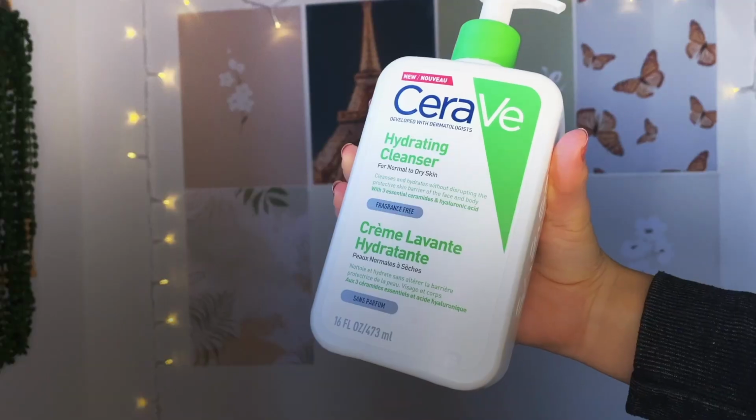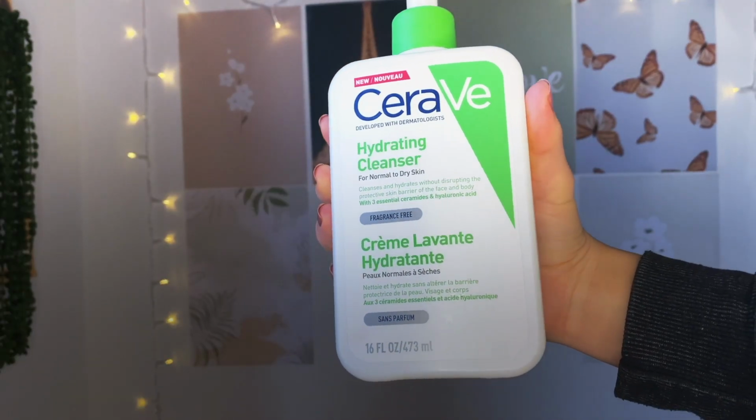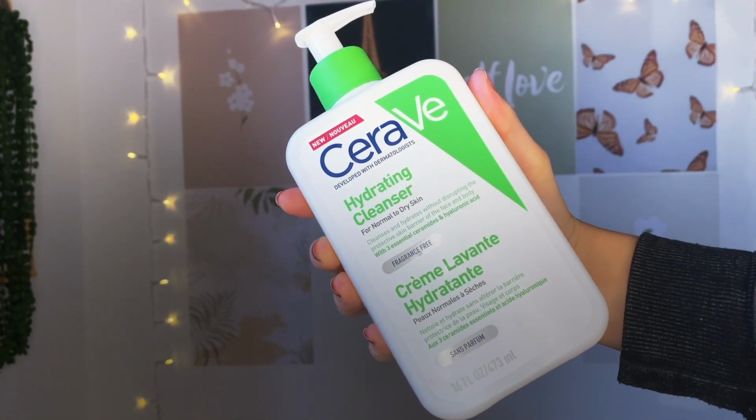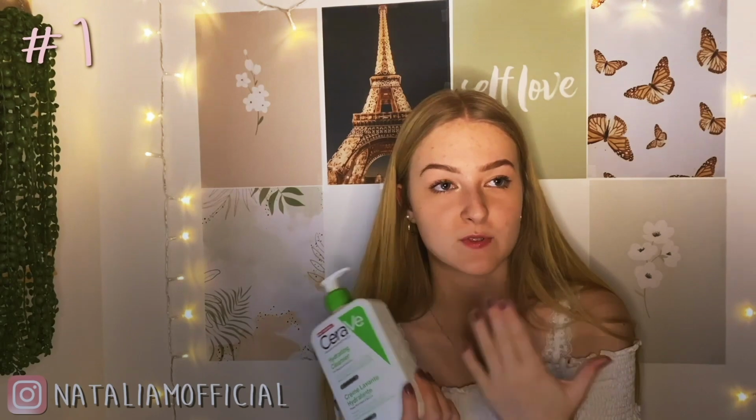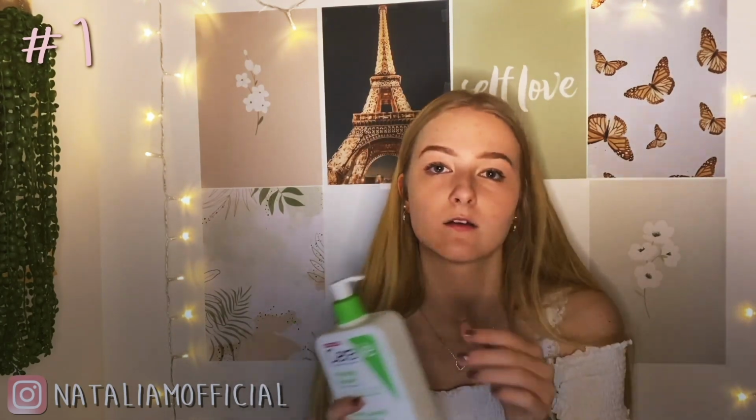So the cleanser I started using to better my skin is the Serum Hydrating Cleanser for normal to dry skin. This product has helped a lot to better my skin. It's the best cleanser you can find. When I started using this, I just felt like my skin was brighter and cleared up a lot without making it dry. Serum also has foaming cleansers, which does exactly the same, but it is foamy instead of cream consistency. So if you prefer that, then you can go ahead and get a foam cleanser.